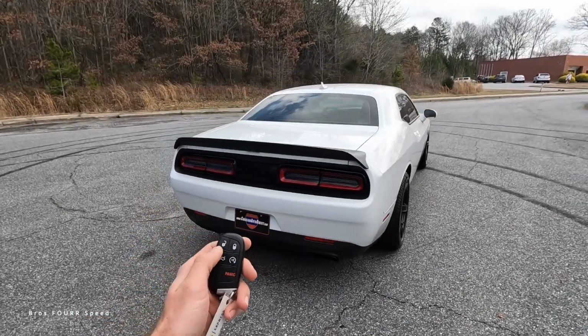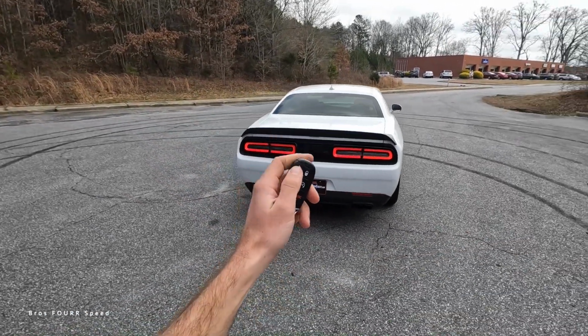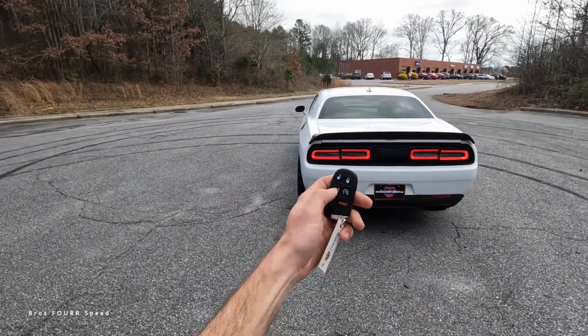It sounds really good. You will hear this once we get it out on the road, along with that supercharger whine. Well, let's move on to the cargo space.